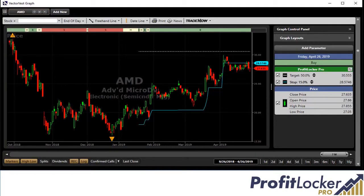Here's a chart example of AMD, and you can see ProfitLocker Pro, which is the teal colored line on the chart. Think of this as your line in the sand after you enter a trade. Initially, ProfitLocker Pro functions similar to a trailing stop until the stock price stops moving higher or reaches break-even, at which point it will flatten out to help accommodate new volatility. This will give the stock a chance to do what you want it to do, which is get much closer to your target.